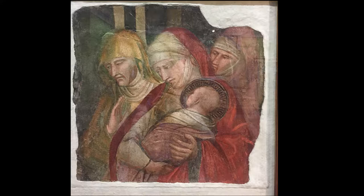Next, we encounter a fresco by Spinello Aretino, painted in 1390, entitled Salome, the infant St. John the Baptist presented to Zacharias. Fresco paintings were mostly perfected in the time of the Renaissance. However, during the medieval era, the technique was commonly used in churches throughout Europe.